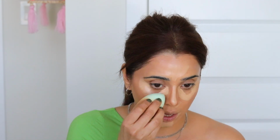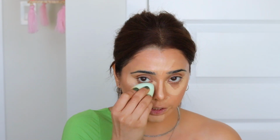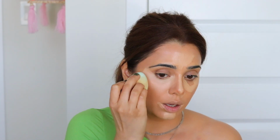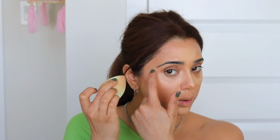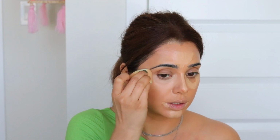I'm going to use the same one. The other side is the clean side. I tend to use the clean side to blend my concealer, or a completely different blender to do my concealer blending. I want my face to look more long than round, so I'm only going to take my concealer blending up to my brow and where my brow ends.